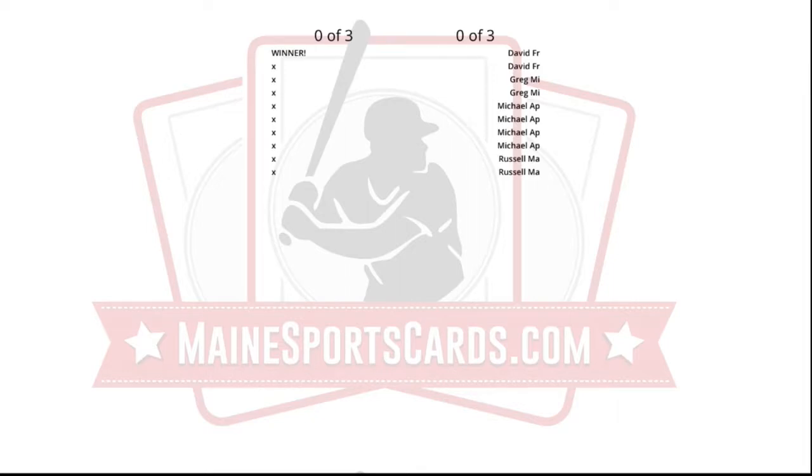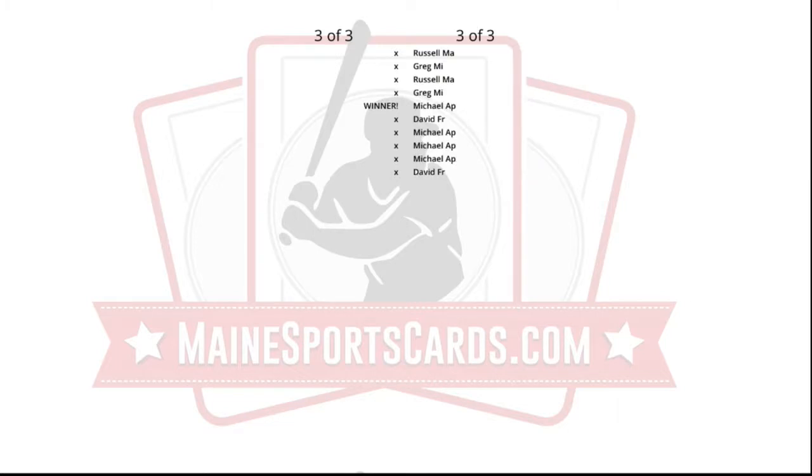So here are the people in the first filler. Randomize it three times. Whoever lands next to wherever the winner lands will get three spots in 441. Michael AP. So let me give those to Michael first.